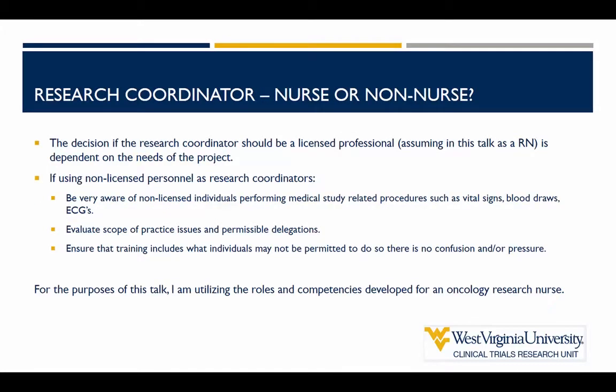Now, nurse or non-nurse? Who here is a research coordinator or on the clinical side? I know Jay is. I know Chang is regulatory. What are you? Your technicians? Okay. And your regulatory? Quality.